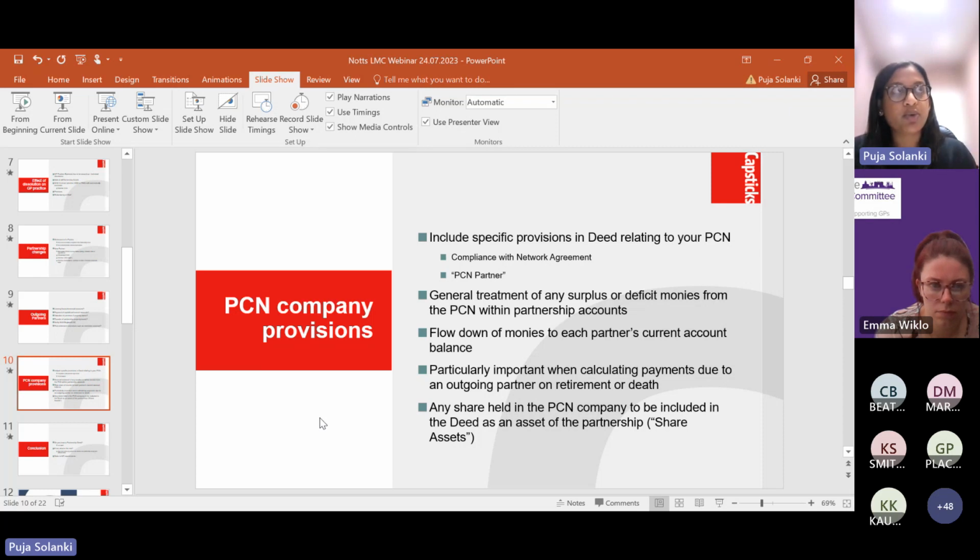Now, your network agreement will probably only have one authorised signatory, and that will be one partner within your partnership who signed it on behalf of the partnership. You then need a corresponding obligation in your deed that, firstly, all of the partners have agreed to that network agreement, and secondly, that they will all agree to comply with the terms.